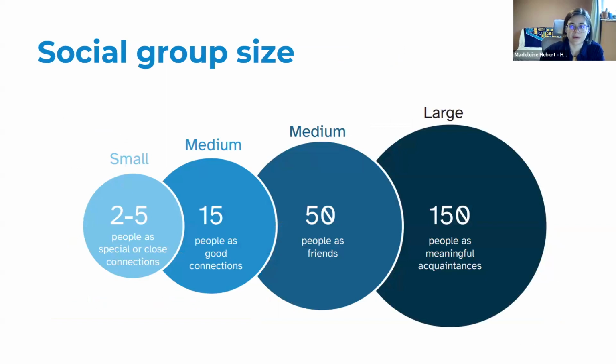Another key concept that I want to introduce is social group size. Maybe some of you have heard of the researcher Robin Dunbar. Dunbar stipulated that there are approximate group sizes where we can naturally have different types of relationships. Generally, most of us have 2 to 5 people that are really special or close connections. That might be our immediate family or some really close friends. Our medium social networks are in the 15 to 50 people range. These are people that we recognize as in our community. They might be casual friends or acquaintances or people that we like to spend a little bit of time with.